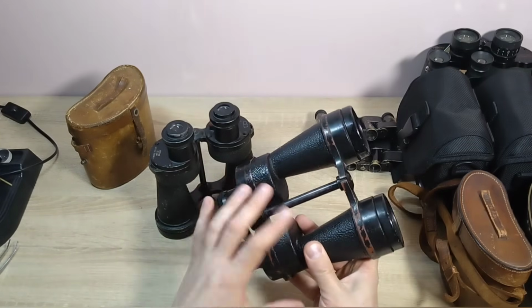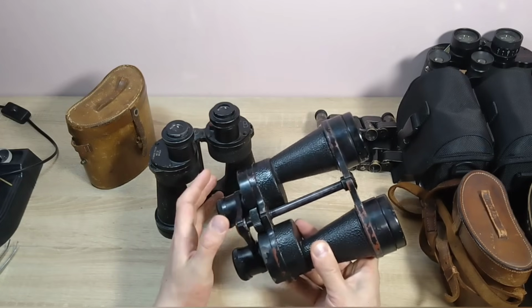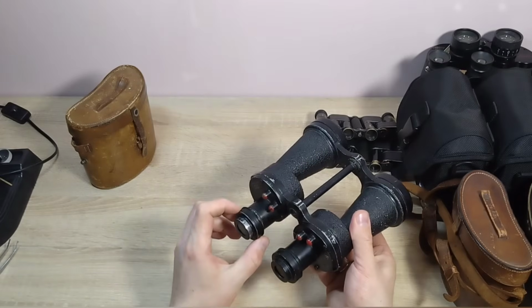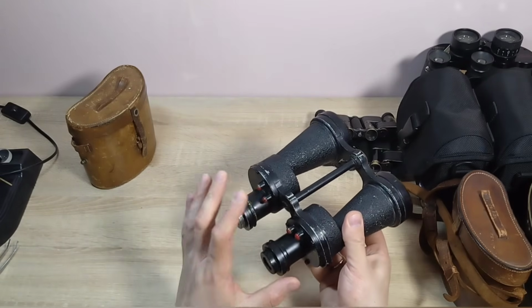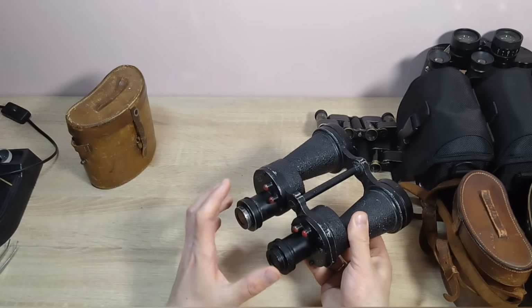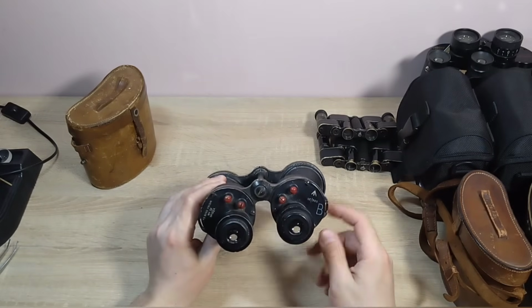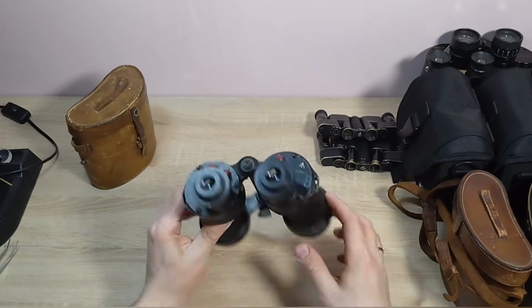Well, for now, I'll keep it with me, because binoculars of this type are not very common at the moment. And there was also a video about this binocular quite recently. You can take a look. It is considered a rarer binocular, so if you're interested, there is some information about it. Below the video, there will be links to all these binoculars. You can go and watch the full video.